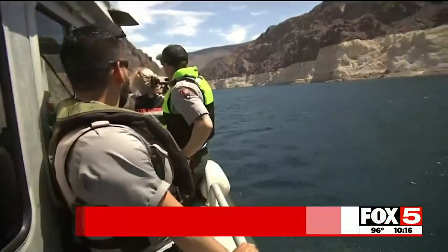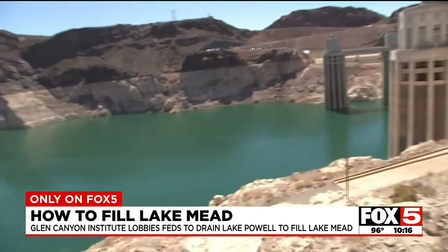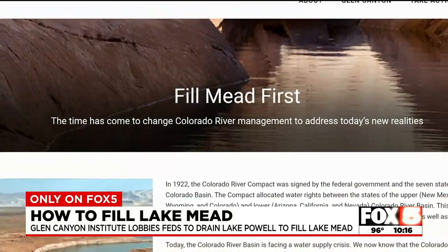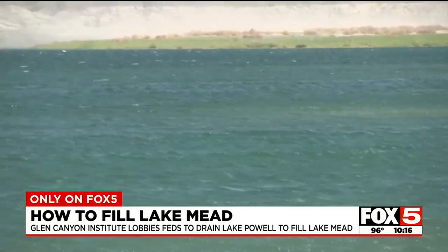We need to start making plans for prioritizing Lake Mead. It's the more important reservoir. Some scientists and conservationists have been lobbying the feds to make this happen. Fill Lake Mead first. There's a drastic way to do it. Empty Lake Powell and put all the water back into Lake Mead.